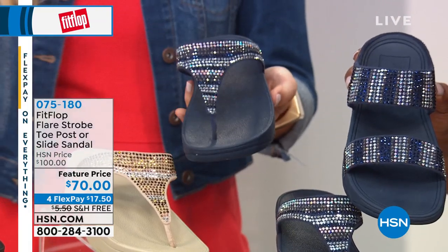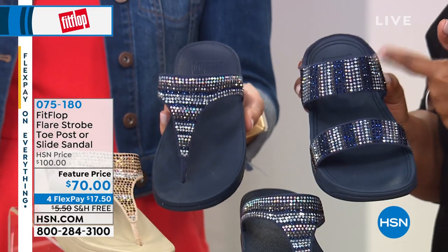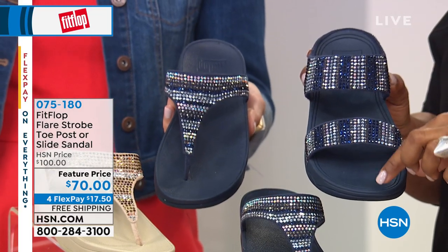I love our today's special. This just has a little bit more, right? Right. A little bit more glam. Do you need that zhuzh? Because they've mixed the metallics, where our today's special is just one solid color, which is beautiful.